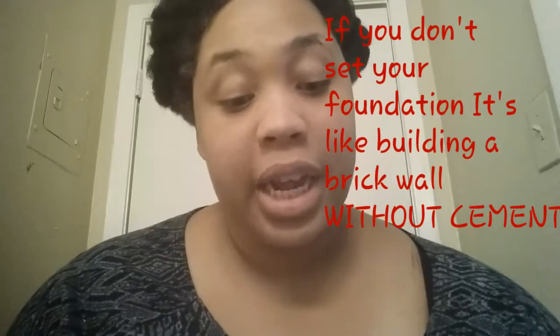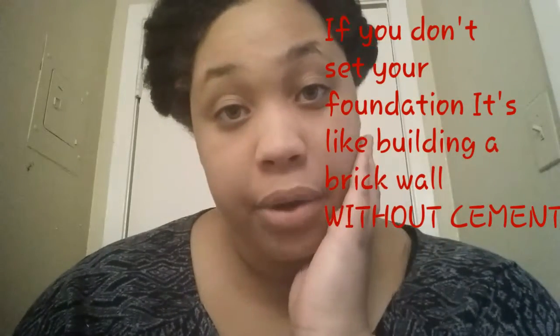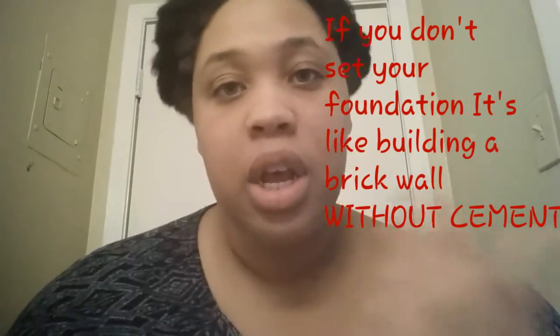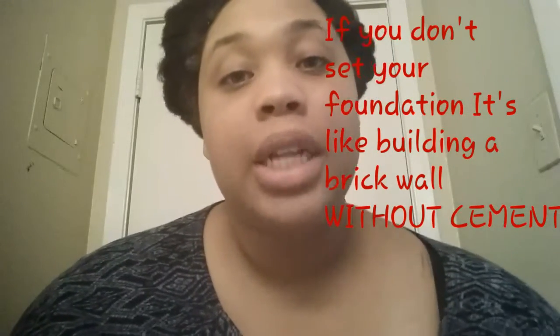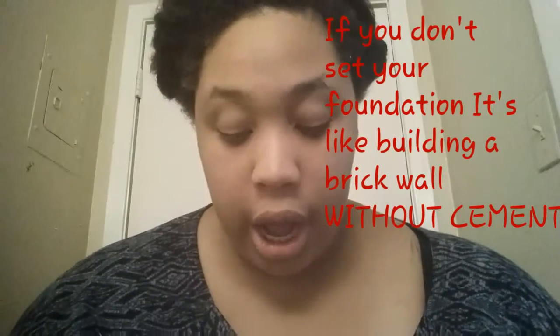What I mean by that is when you touch your face, if you do not have a setter, like a setting powder or spray, your makeup will come off. Or if your clothes touch your face, your makeup will come off. If your niece or nephew is playing with you, they'll pull your makeup off. The only way to make sure that that does not happen is by setting your foundation.